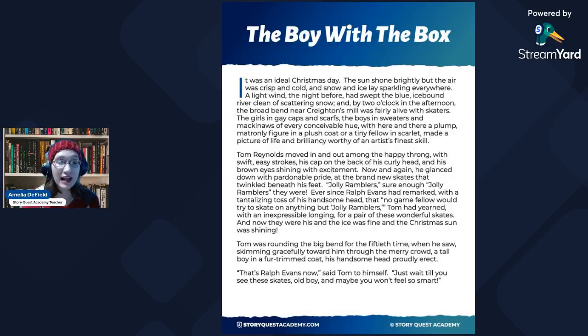Tom Reynolds moved in and out among the happy throng with his swift, easy strokes, his cap on the back of his curly head, and his brown eyes shining with excitement. Now and again he glanced down with pardonable pride at the brand new skates twinkling beneath his feet. Jolly ramblers. Sure enough, jolly ramblers they were. Ever since Ralph Evans had remarked with a tantalizing toss of his handsome head that no game fellow would ever try to skate at anything but jolly ramblers, Tom had yearned with inexpressible longing for a pair of these wonderful skates. And now they were his, and the ice was fine, and the Christmas sun was shining.